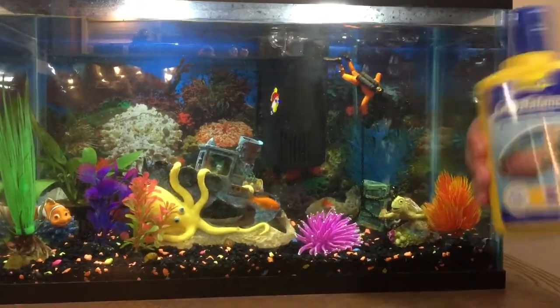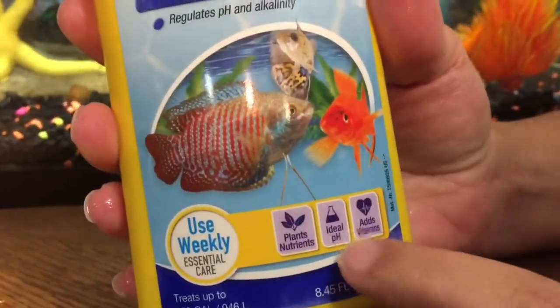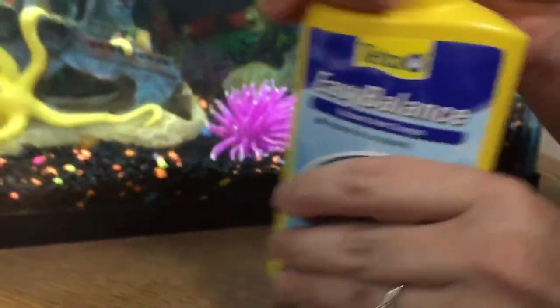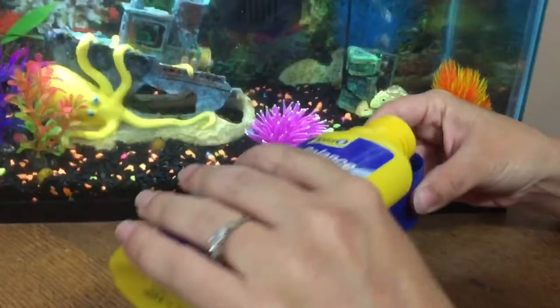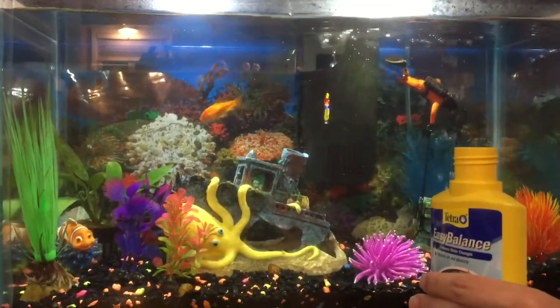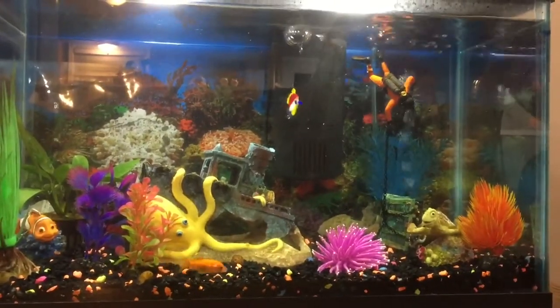Ta-da! Okay, now the last thing I'm gonna do is I'm gonna add my Easy Balance. That's my plant nutrients, pH fixer stuff, and it adds vitamins for my fish. So all I do is open this up, fill it up to the line on the cap, and then I just add it right to the water. Yeah, it looks great. I know. The fish and the plants love it.